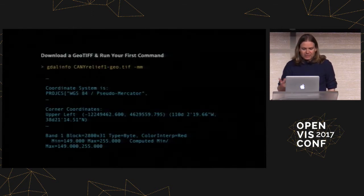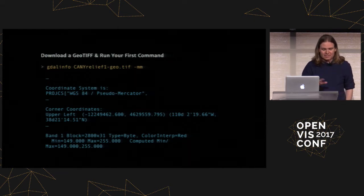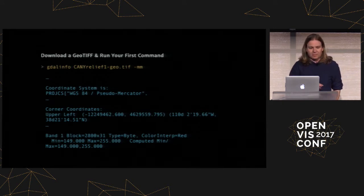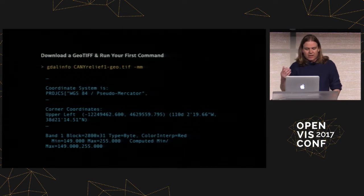So once you have GDAL installed, and I'll give the URL in a second, I've written a blog that goes in detail through every single step and also has demo data sets that you can download. But if you download a GeoTIFF, go ahead and run a command called gdalinfo. The basic structure is you specify a command, you point it at a data set, and then you give it options. And so you run gdalinfo, and you get back this big, long string of text.